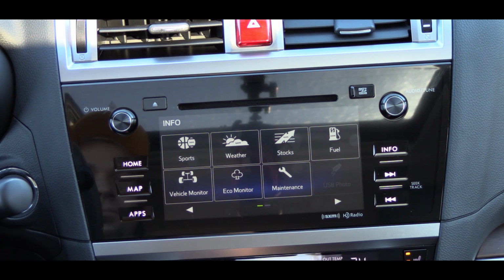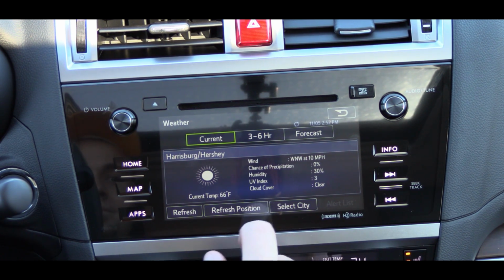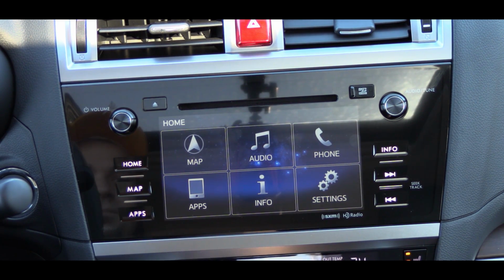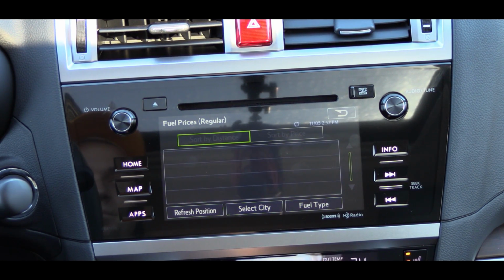Then if you hit the apps button, you're going to have access to things like Pandora once you link your phone to the car, of course. And if you hit the info button, there's a ton of other stuff. You can view sports, you can view the weather forecast. That's what I was doing right there. You can view stocks, or you can view the nearest gas station if you see you're running low on fuel. That's pretty cool. And there, of course, is a bunch of other stuff you can go through there as well.